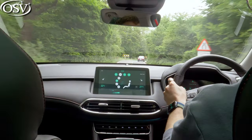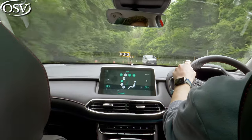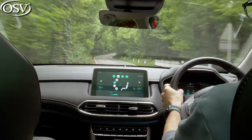On the bright side, road noise and wind noise is pretty minimal. Despite the large alloy wheels, they do a pretty good job at smoothing out any undulations, and I haven't heard any bellowing coming from the mirrors or the windscreen, especially at higher speeds.